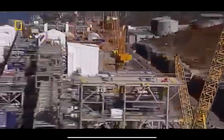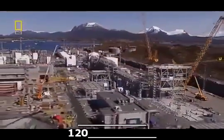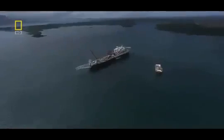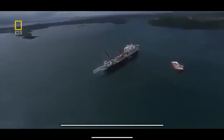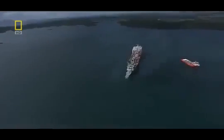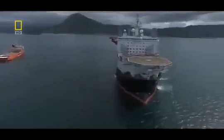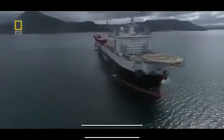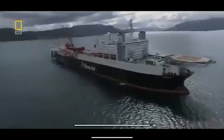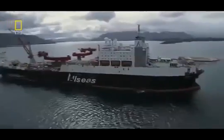As the Nyhamna gas plant is completed, the final leg of pipe is laid out to the Ormen Lange gas field, 120 kilometers offshore. A special ship is required to work in these dangerous waters close to the Norwegian coastline. It can maneuver in tight spots using dynamic positioning, moving meter by meter from shore to the Ormen Lange gas field.